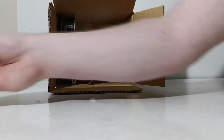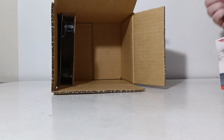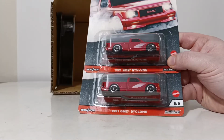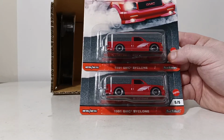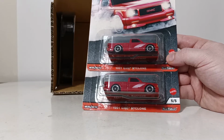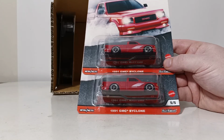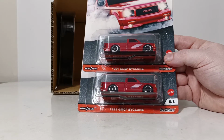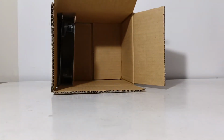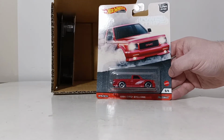I'm telling you what, guys, if you are a fan of muscle cars, American muscle, this is a set you're going to want to pick up. I don't think this is going to stay on the pegs long at all, especially for this truck right here, the 1991 GMC Cyclone. So I did a little research, and apparently this was a factory option, and it was a partnership with Marlboro. So obviously Hot Wheels is not going to put Marlboro anywhere on here, but that's about as close as you can get to the Marlboro red and the white stripe. Here is a better look at the card art with it. My God, that is awesome.